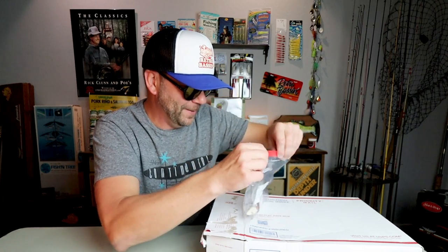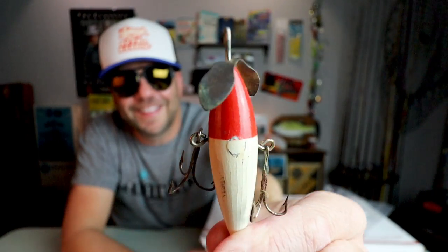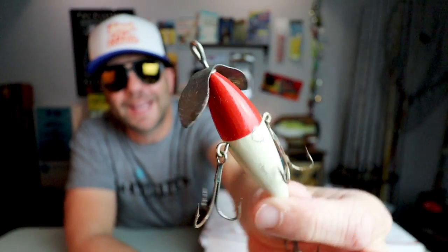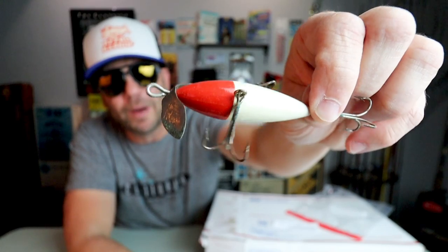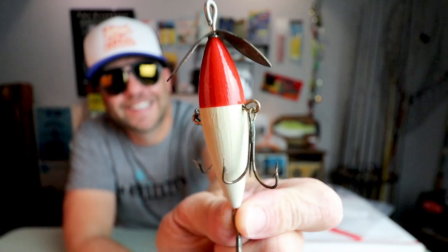What do we have here? This says a generic wood prop bait, origin unknown, found in a very old tackle box. Look at that. Now, that's heavy. So I'm going to venture to say that actually might be a subsurface bait, similar to the old Heddon Minnow. Something tells me that thing is not a topwater. More of an old school spy bait, probably from the 1950s. Very cool.